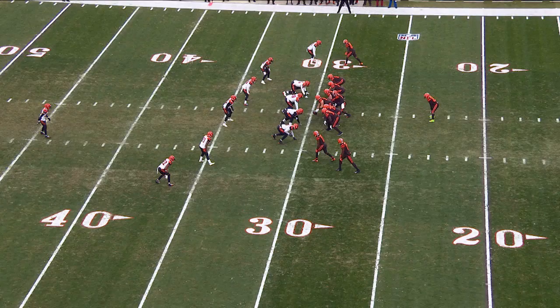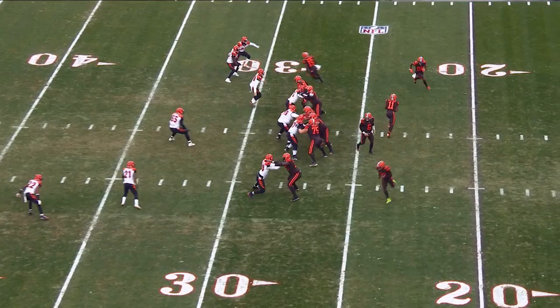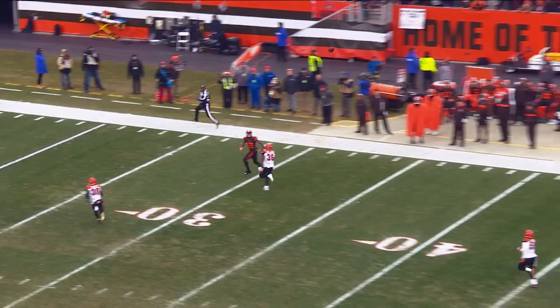Here's Mayfield on a double reverse. Now a triple reverse. Now Landry's looking. He's going to go long and deep for Perriman. He got it! What a throw by Landry!